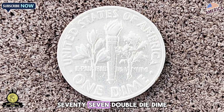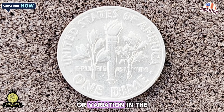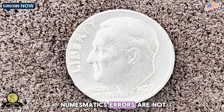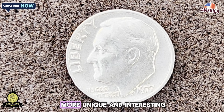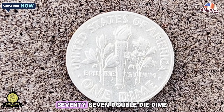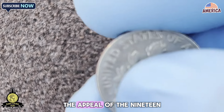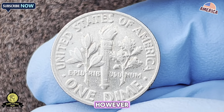The 1977 double die dime is a perfect example of how a seemingly small flaw or variation in the minting process can result in a coin becoming a valuable collector's item. In the world of numismatics, errors are not seen as defects, but rather as rare and special features that make a coin more unique and interesting. For collectors, owning a high-grade 1977 double die dime is a symbol of success and a testament to their expertise in identifying valuable coins. The appeal of the 1977 dime is not limited to just its rarity and value, however.